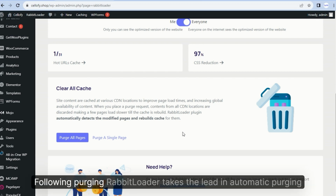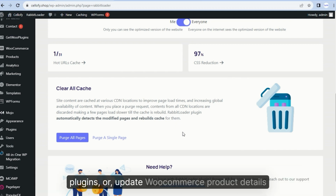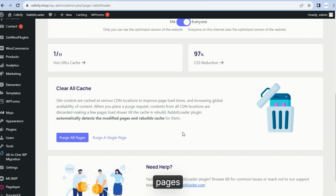following purging. RabbitLoader takes the lead in automatic purging. Whenever you publish a new post, change your website theme, tweak plugins, or update WooCommerce product details, RabbitLoader detects the changes and automatically purges the modified pages.